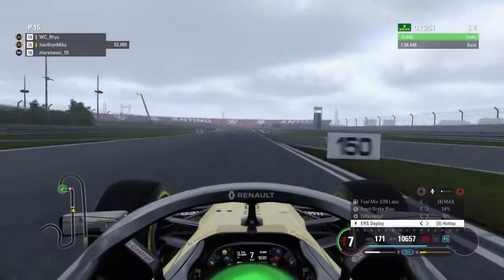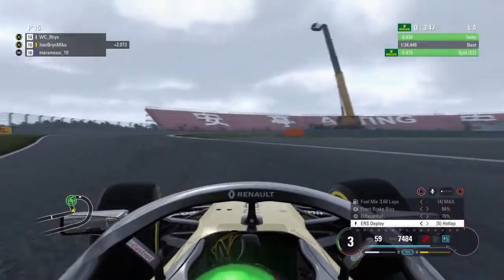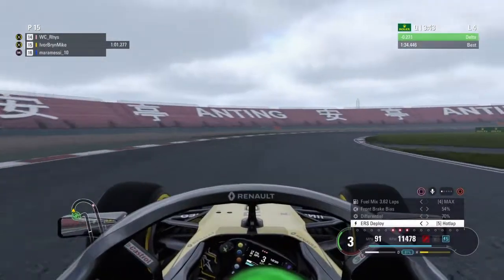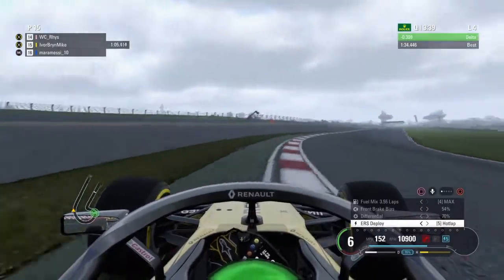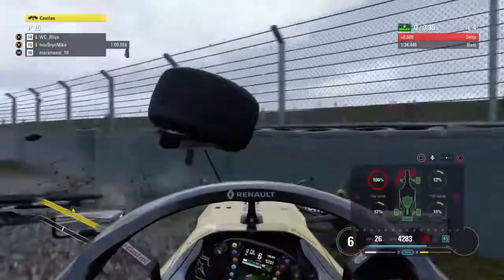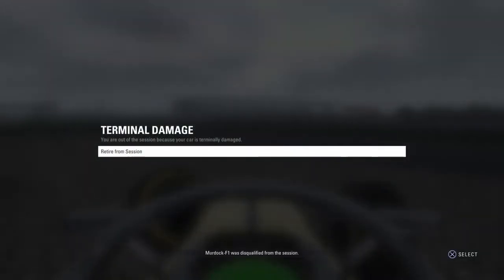Bit of improvement, but we knew we could gain more time, so I saved up ERS and went for another flying lap. You can see we are 4 tenths up on our best as we come through the snail corner. Very tricky corner to get right, but we just drift off circuit, lose the back end, try and correct it, overcorrect into the wall, and that is the end of our qualifying session.